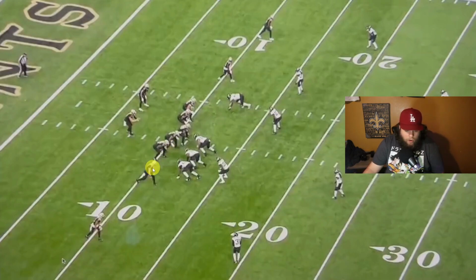So the ball needs to go to Taysom Hill. I mean, that's what it's designed for. That's where the ball should have gone. Taysom Hill is just going to run this out route, and Chris Olave down here at the bottom of the screen, his job is to clear everything out. Run hard and as fast as you can. Get these people out of the way. Clear it out. Right? That is Chris Olave's job on this play.